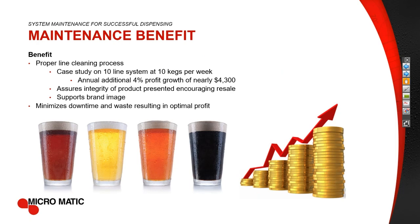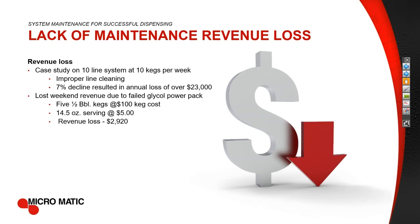That's going to ensure the integrity of the product as well, encouraging resale, right? You do not want to have one and then not have another one because the beer is not right for whatever reason. And doing that maintenance is certainly going to minimize the downtime and waste, resulting in profit as well. Last thing real quick, same study. We kind of go backwards here, but by not having proper line cleaning, the draft sales were down about 7%. So that's a pretty big dollar amount there.